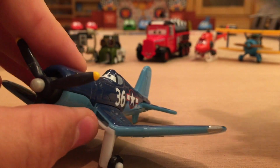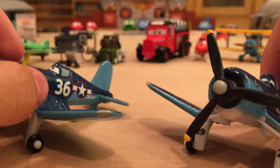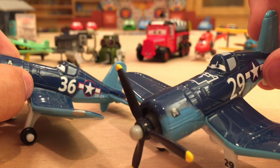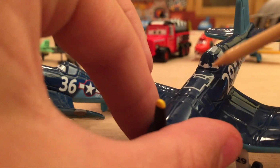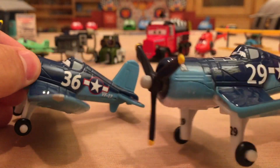Here he is compared to Jigsaw number 29. Let me know which one's your favorite. I definitely prefer number 29 because his expression's a lot more determined and he has a few more decals, like this white design in front of the eyes there, and just looks nicer in my opinion.